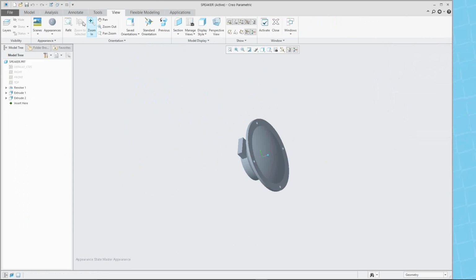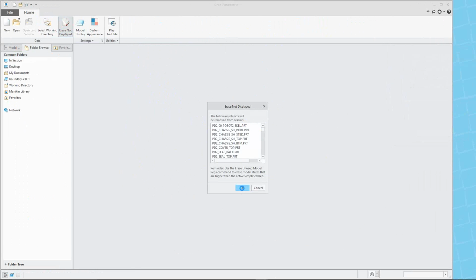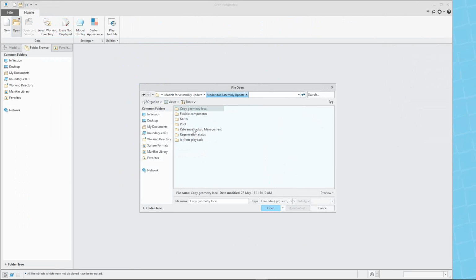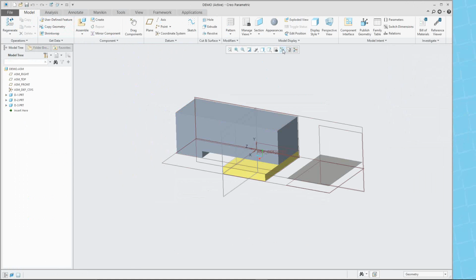So I'll go ahead and get out of that and erase. I just talked to myself. All right. So next thing I want to go through is to look at the regeneration status. So open up this assembly, turn off my datum features.